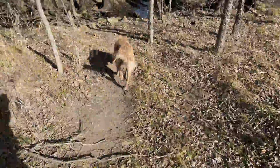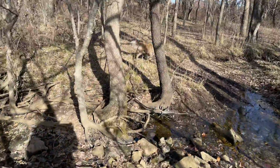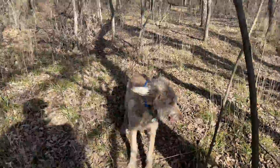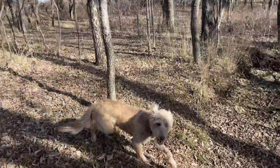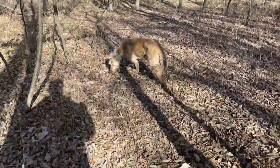We're just going to go on a little walk through our woods here. Charlie's kind of sitting here behind me, walking politely. All right, let's go. Come on, let's go. Heel, girl. Heel, girl. She's a little bit nervous because I just gave her a big correction earlier. So you'll notice that she doesn't have her tail up, which means that she is responding to me, which means she is being respectful of me.